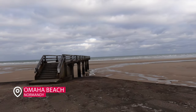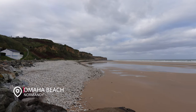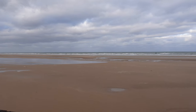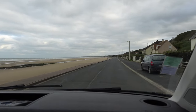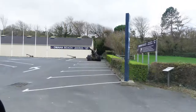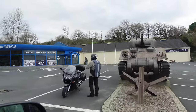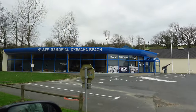I will tell you, this might have been my most humbling moment, seeing this small, sleepy little beach town area be so peaceful and knowing what happened here. It's truly extraordinary. Now, like I just mentioned with the other areas, there are multiple museums and stops along the way. They are not generally open in the off season, though.